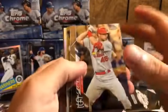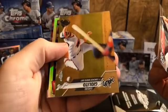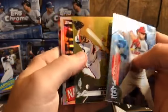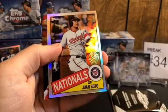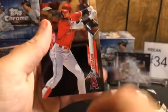Paul Goldschmidt, St. Louis. We have a Giolito going to the White Sox. Another Juan Soto. Juan Soto, number two, going to the Nats. And Ohtani, base, going to the Angels.